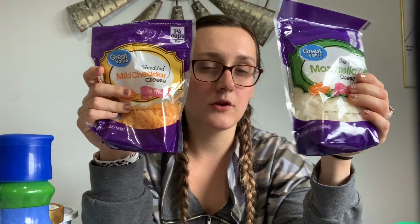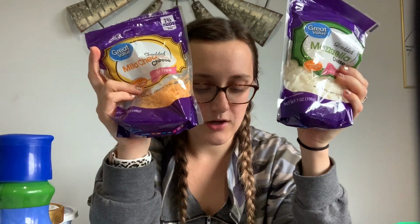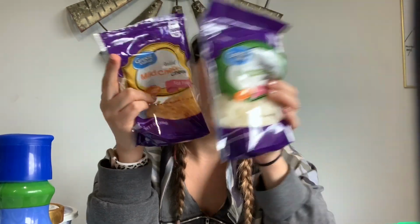And then for cheeses, I try to do fat-free for the most part, and I just get the Great Value brand because it's cheaper. The mozzarella and the mild cheddar are both 0 points for a 1/4 cup, and cheese can get pretty high in points, so I think it's worth it to go fat-free. The texture's a little bit different if you're just eating it on its own, so I make sure that it's melted into my casseroles or whatever I'm making so that you can't really tell the texture change, and I think it tastes okay.